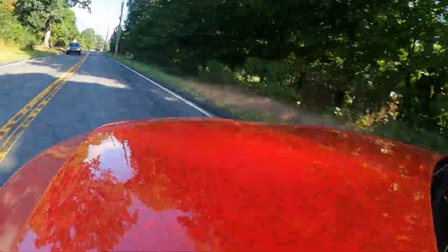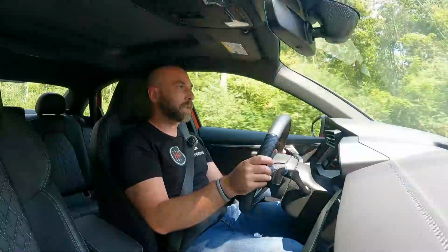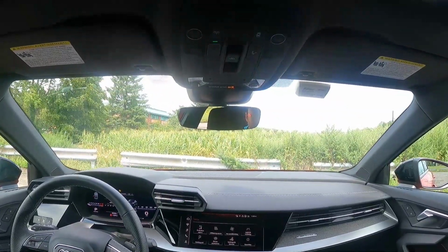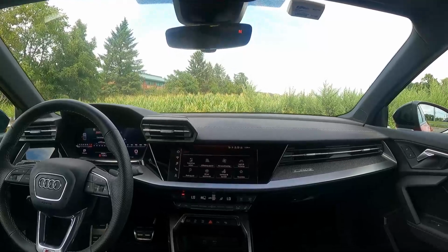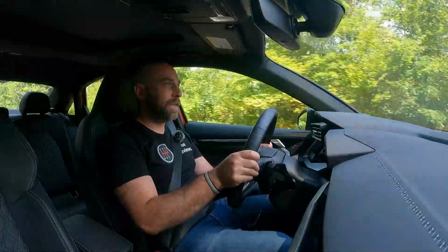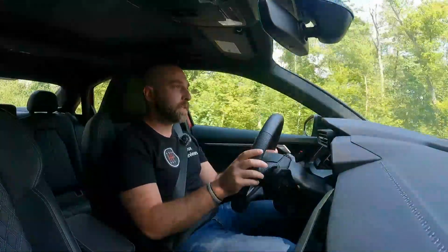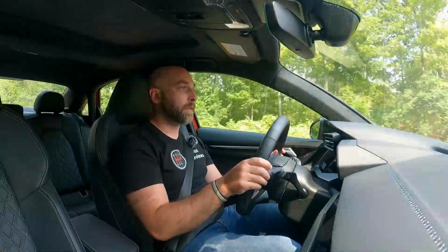The best thing about this car is from the driver's position, I really like how everything is laid out as the driver in this car. The infotainment is kind of tilted towards me and up. The steering wheel here is nice and beefy. I like this big beefy steering wheel. The volume is just a scroll wheel, which is perfect. And we've got a few other options here on the steering wheel that we'll talk about.